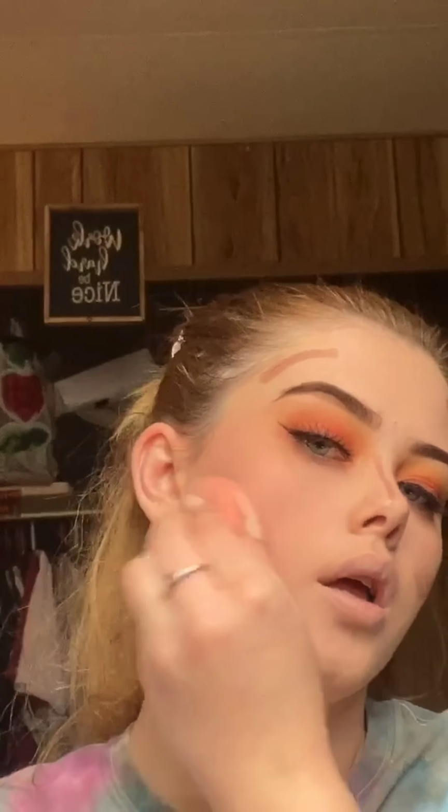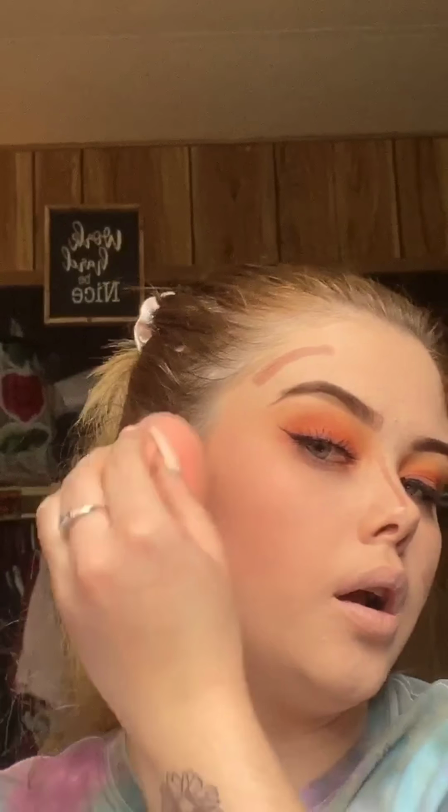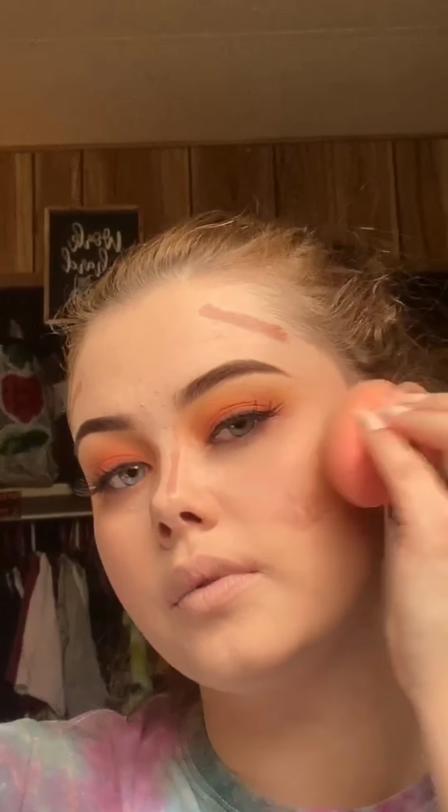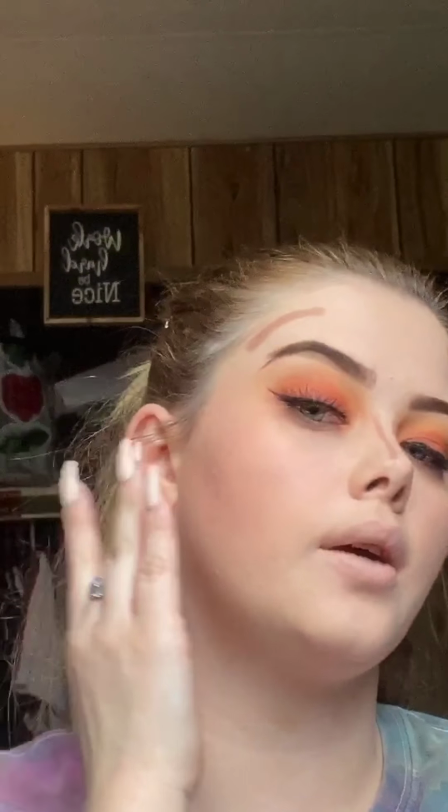Okay. You'll see how big of a difference it makes with my lips. And with your cheekbones, that contour, you don't want to drag it down, you want to drag it up. It'll go down there when you're blending it, but that's fine because you clean that up anyway. You'll see.